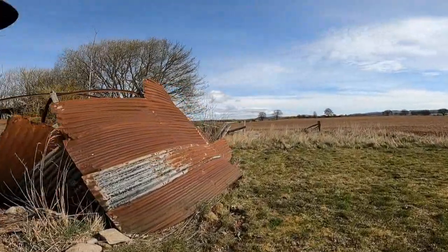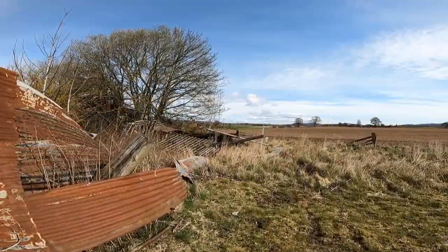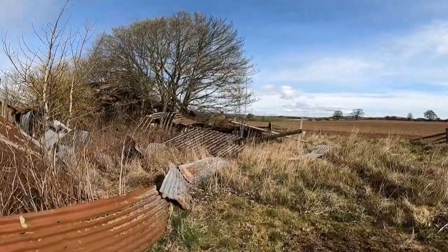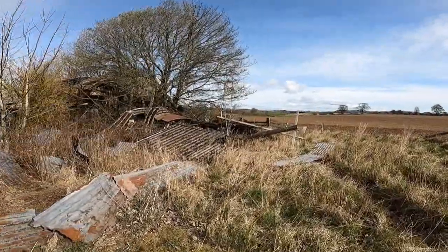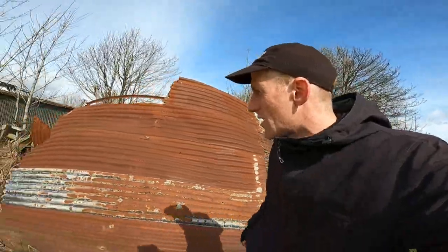When we saw a place like this, it was definitely worth coming for a walk around, because it looks like it's definitely on its last legs. It's nothing more than a pile of scrap. A thriving farm turned to a pile of scrap, folks. But that's the British industry, how it moves on. The farming industry, agriculture.